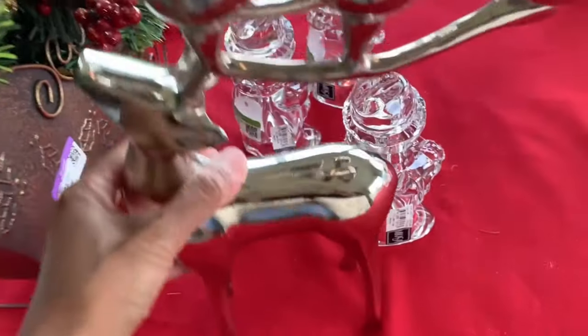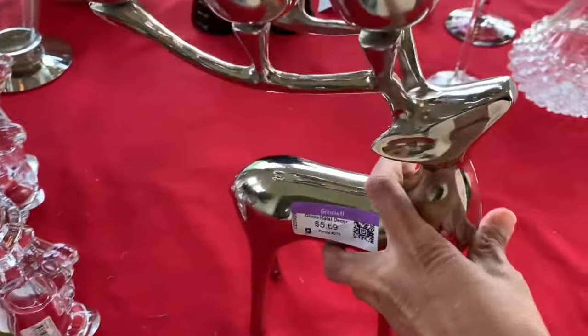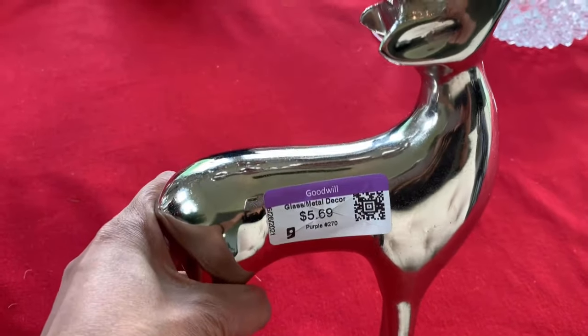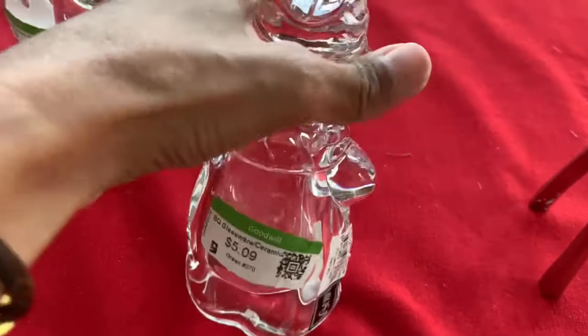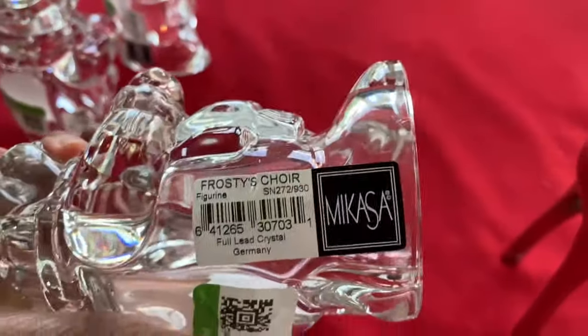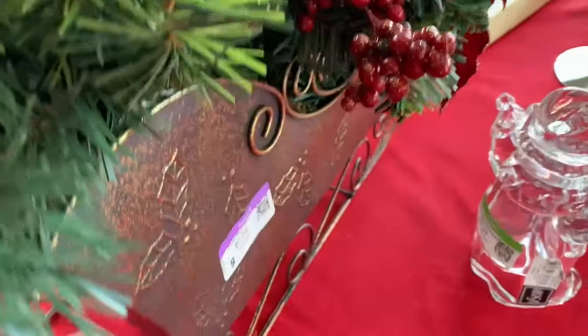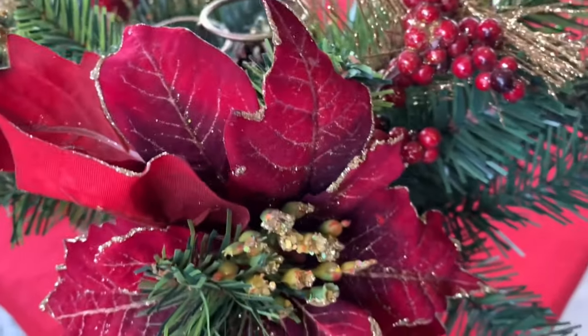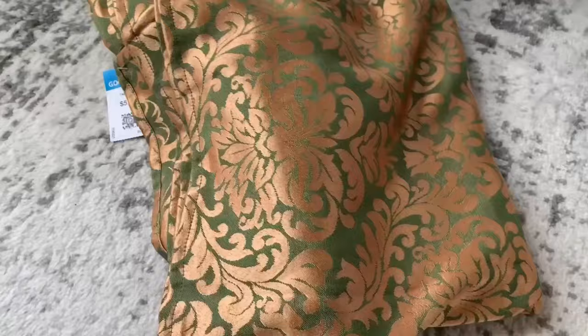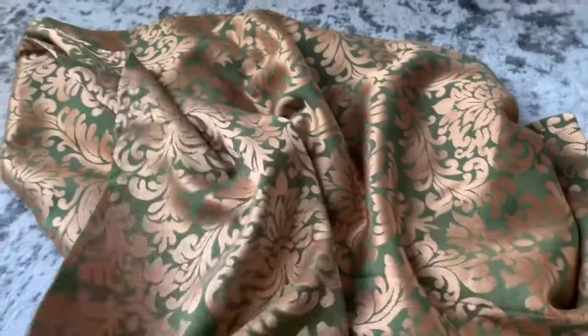Next is this guy right here. This one is 50% off, and this one also 50% off. I have three. This is a Mikasa brand. And this guy right here, pretty, 50% off. The detail. So stay tuned for my Christmas in July. And this one also, it's a tablecloth, and this one is $5.69, 50% off. This is 108 size.